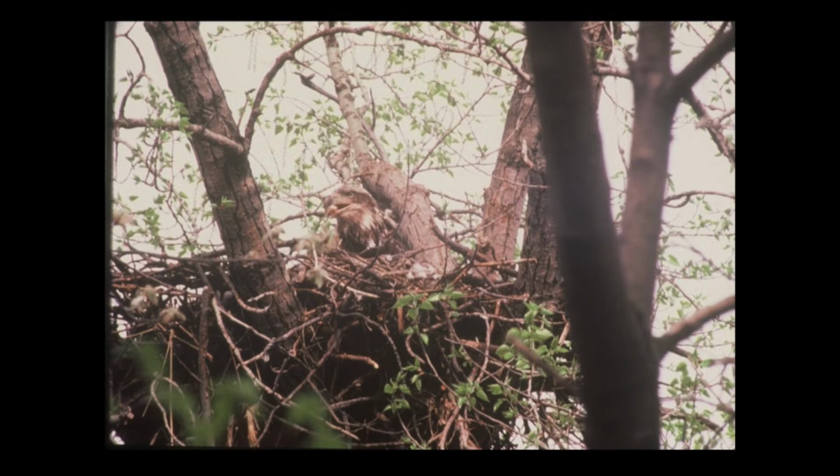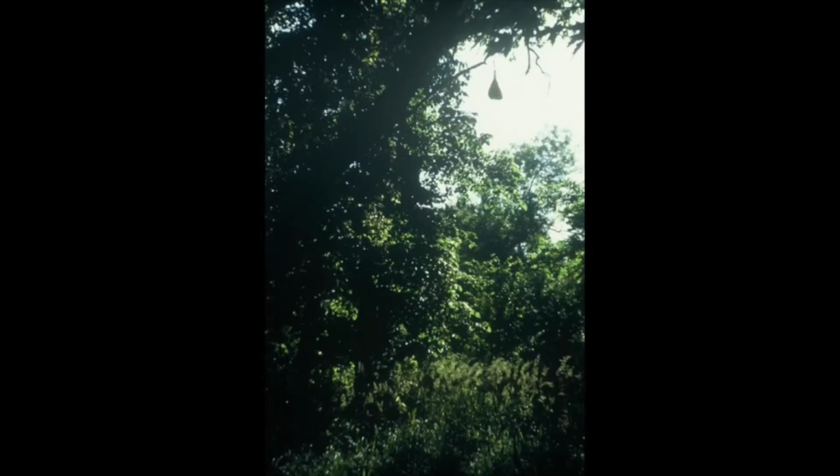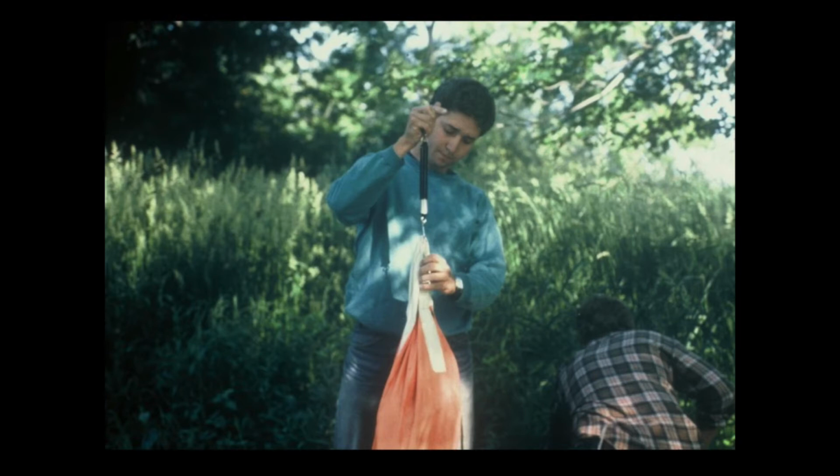So the DNR would send wildlife biologists down during their nesting season to sample the young eagles that were in the nest. They would climb up to the nest and then take any of the eaglets that were in that nest, put them in a little sack, lower it down to the ground where they were able to do some testing. So some of the things that they were testing for is they would weigh the eagles, see how big they were. They would determine the sex. Do we have males, females, a combination of the two?